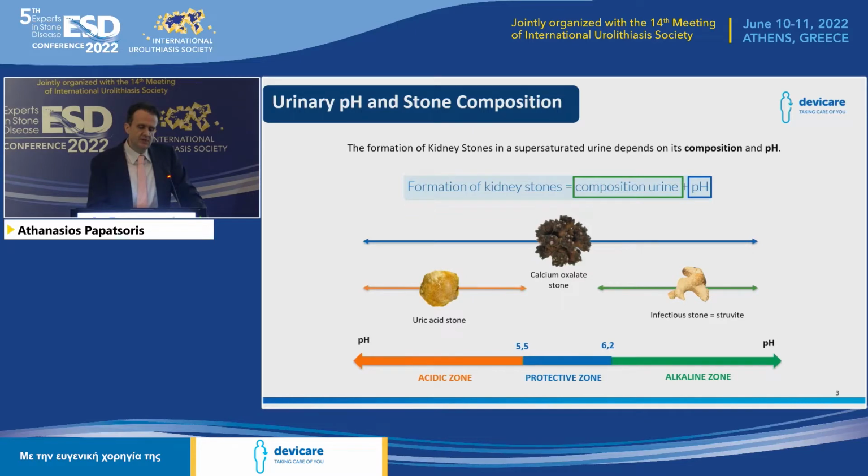So a new concept is to interfere in two parameters of our stone formation. One is the composition of the urine, if we have the calcium oxalate stone, which is more frequent, an infectious stone like struvite, or a uric acid stone. And the other parameter is the pH of the urine, so we can interfere also in the pH of the urine. If we think in these two different directions and we combine them, we may have products that can help prevent recurrence and actually treat some types of stones.